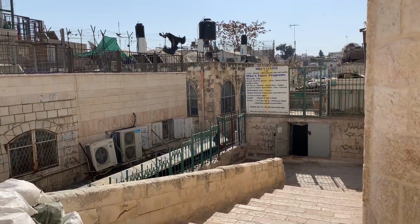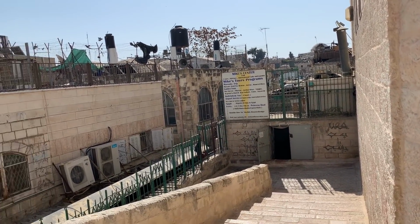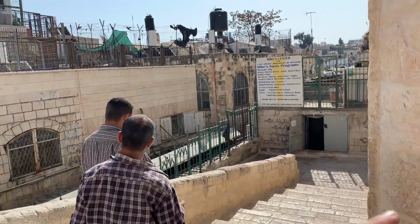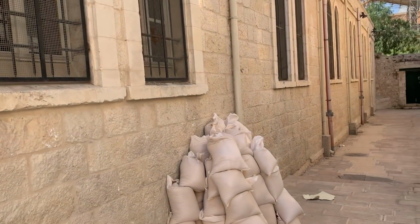Look at that. There is the White Dome. This is one of the famous synagogues. And within the Jewish quarter is called the Hurba. Now, this property or this church belongs to the Russian Orthodox. This is the Russian church. Everyone has a church here.